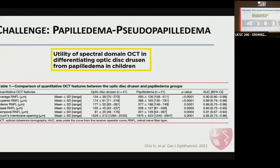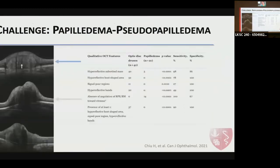This is the last study. This is Dr. Wan's group up in Canada, who essentially found that the optic discs, using spectral domain OCT, were really able to differentiate optic disc drusen from papilledema. However, in true clinic, I just don't feel like this is that helpful, because we often see these fluctuations that I talked about. This is coming from the same paper, talking about the same exact things that Dr. Hammond and Dr. Liao were talking about.